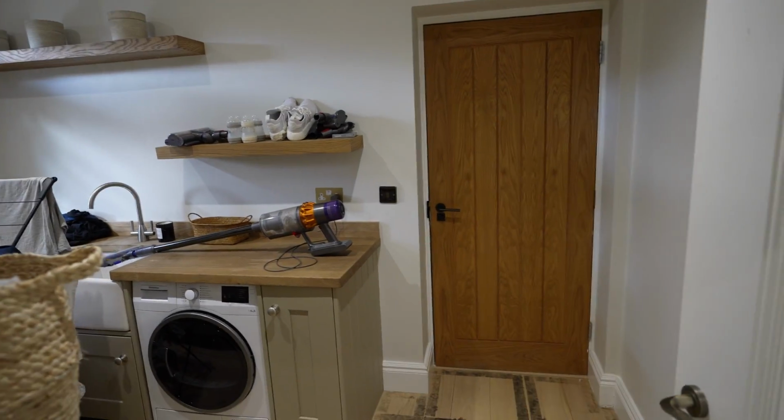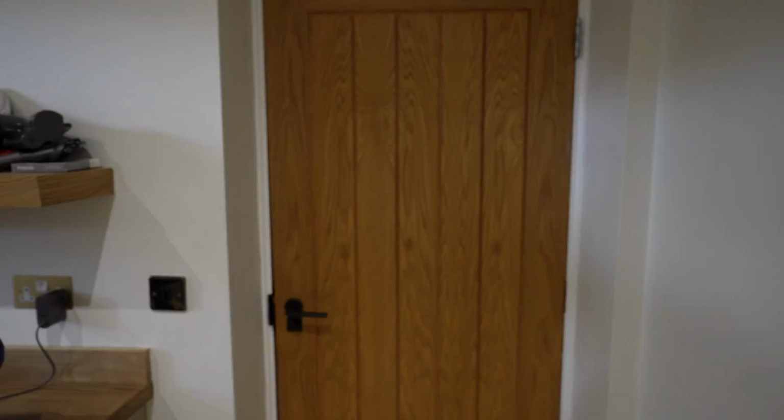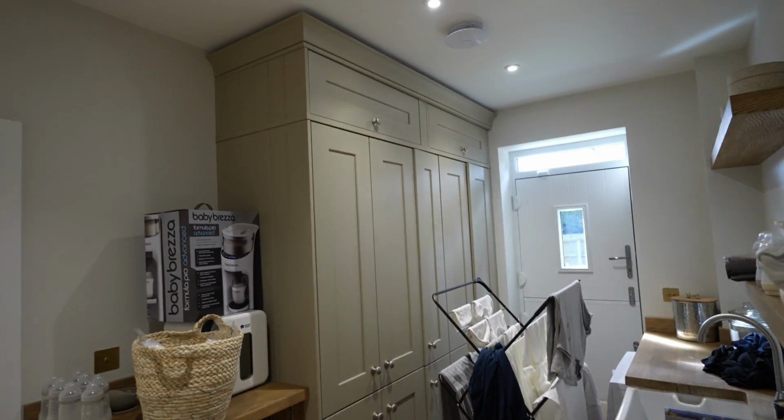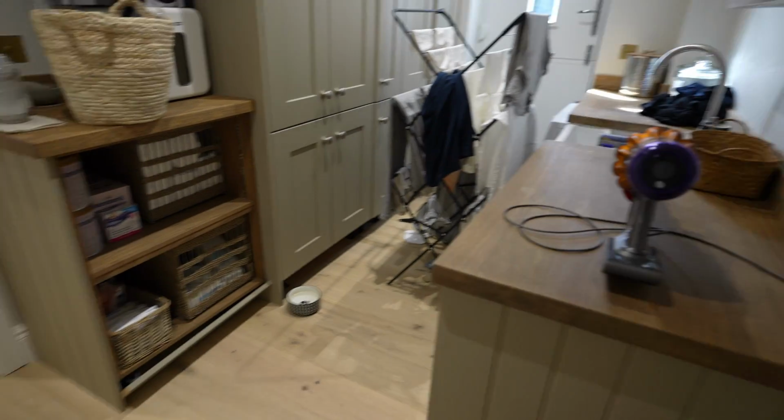Then in here we have probably a bit of a mess. This is our utility room. That was the colour of the old doors that we've changed. That one goes into a double garage, which is probably a mess, so I won't show that. This is a really nice room actually. This is where the dogs sleep as well.